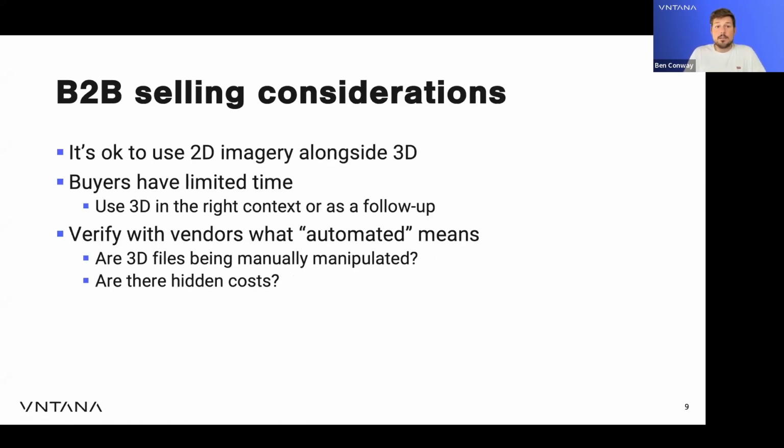So, some B2B selling considerations. It's okay to use 2D imagery alongside 3D. In fact, we oftentimes recommend it. Sometimes you don't have it. Sometimes it's great to just use a 3D model and you can replace that, but it's okay.